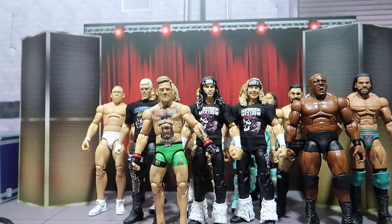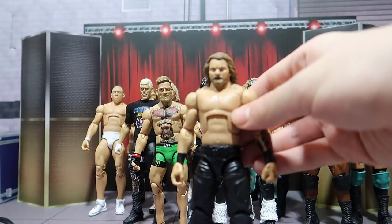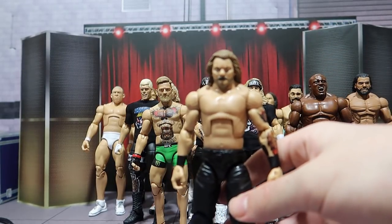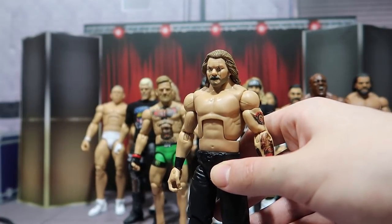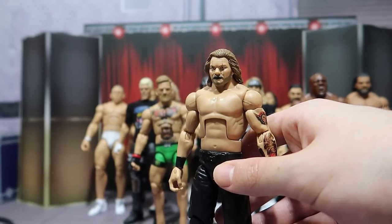And now let's get into the main event. We got 3 figures from New Japan Dominion. Starting off with a Chris Jericho. We have 2 different versions of Chris Jericho. We got the in-ring version from the match with Naito, which was a very, very good match at Dominion.